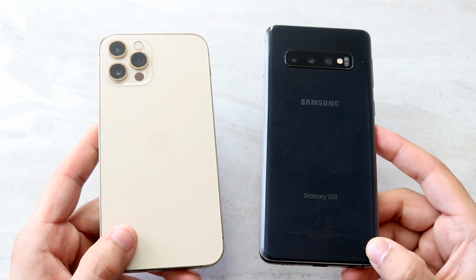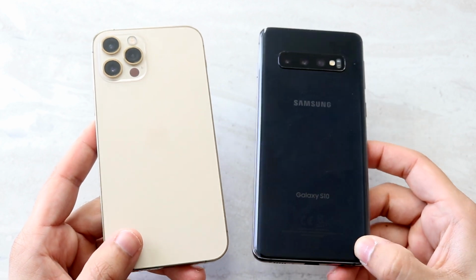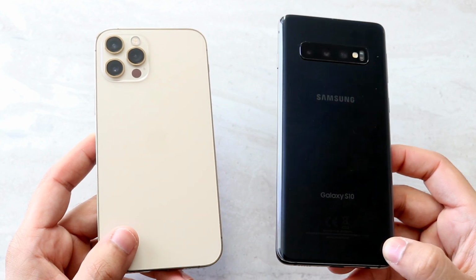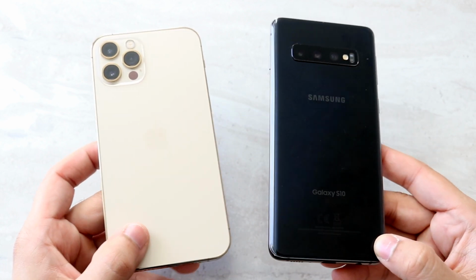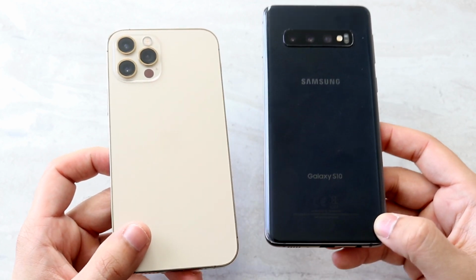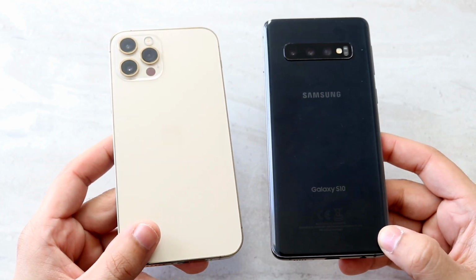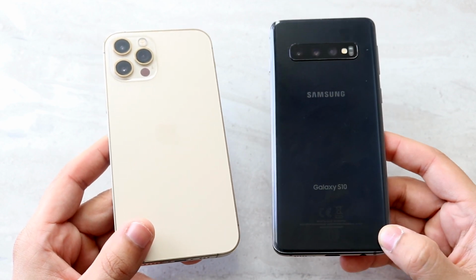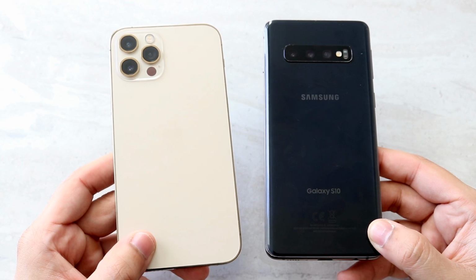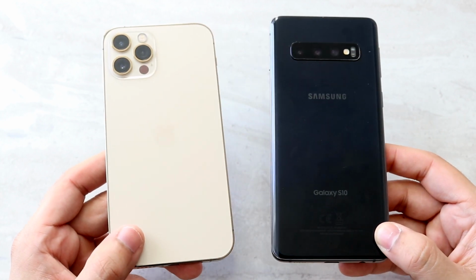Now, software-wise, this is an area where I think the iPhone 12 Pro definitely beats the Samsung Galaxy S10. The Galaxy S10 is not outdated by any means. Samsung actually pushed out an extra year of software support on the Galaxy S10, which is really cool. So you can get this phone today, and it's going to last you for a couple more years for sure. The 12 Pro is going to outlast the Galaxy S10, which I think is pretty important if you want a phone that'll last you as long as possible.